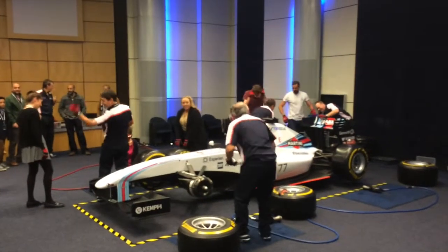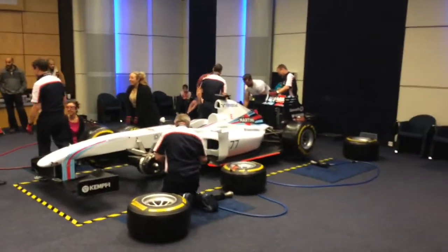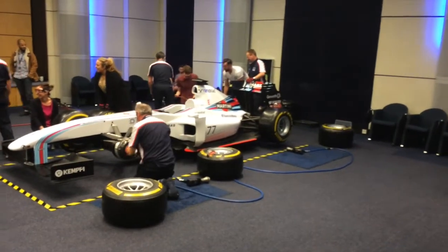I think that they can do all 4 tyres in 2.5 seconds. It's incredible, isn't it? And it would probably take the average person about 10.